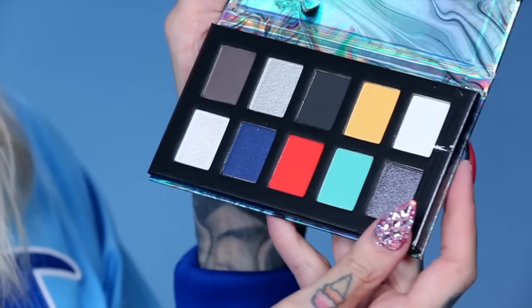Let's open her up. Oh, wow. Hi, 10 shades. Okay, it has a plastic protector so the shadows don't get damaged during the shipping. Here are all 10 shades. Oh, wow. Look at that silver. Okay, we just have to touch it right now. Oh my God, that looks really pretty. Hi. We're gonna do a little look with this. I'll pop a few colors on the eye, see how the formula is.